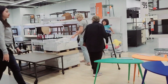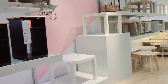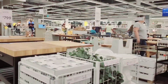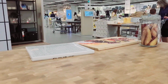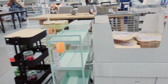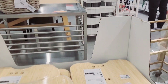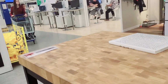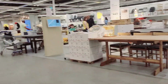Okay, let's move. Okay, where are these benches? I think this is where you go through. Chopping board. How many sets? Two. Chopping board. Huh? No. Yes. I think it's 15 or 20. Where are the bed sheets? Where is it? I'll come.